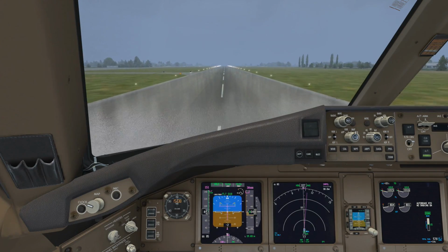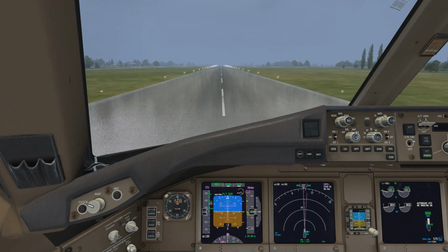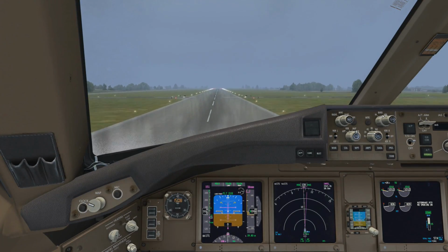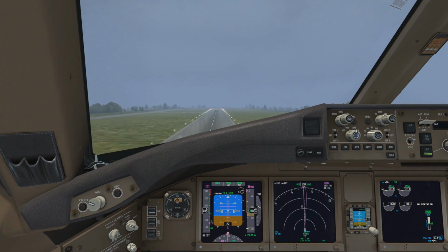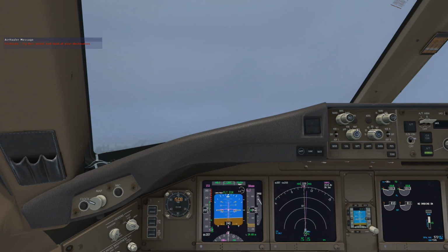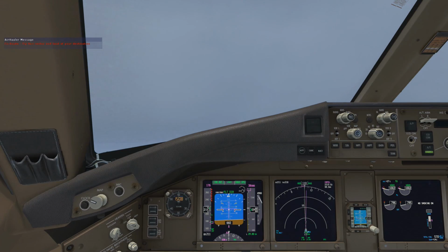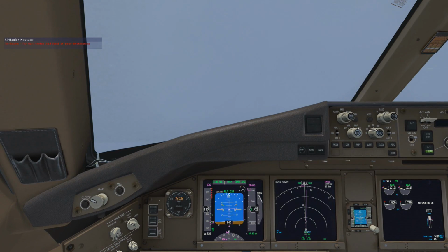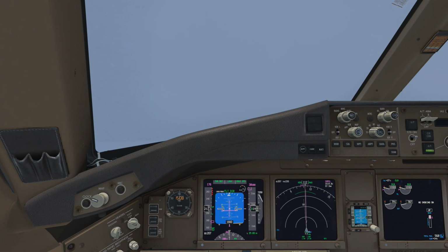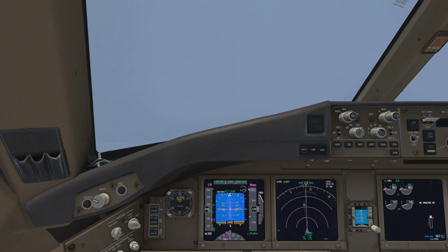Lined up a little better. V1. V2. V1 and rotate at the same time. Alright, gear coming up. Flaps already to 5. One. Alright.